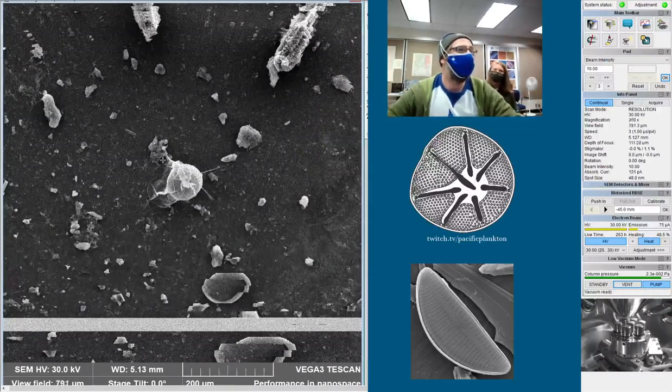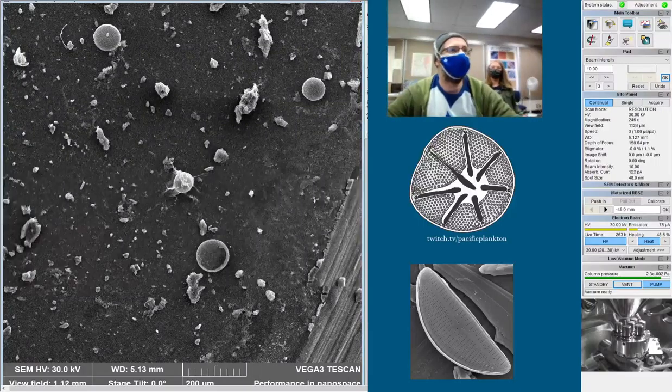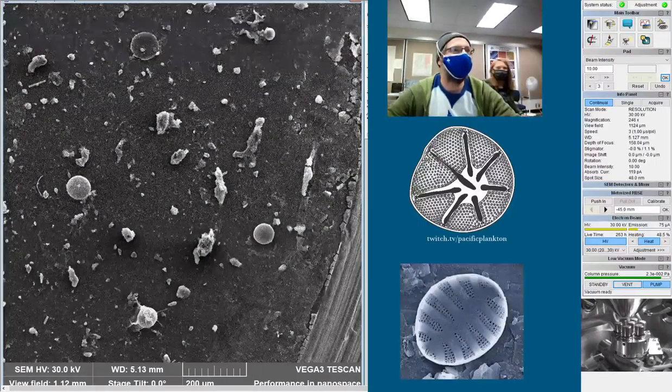Oh, we could probably put some bat fur under the scanning electron microscope. That would be kind of fun.